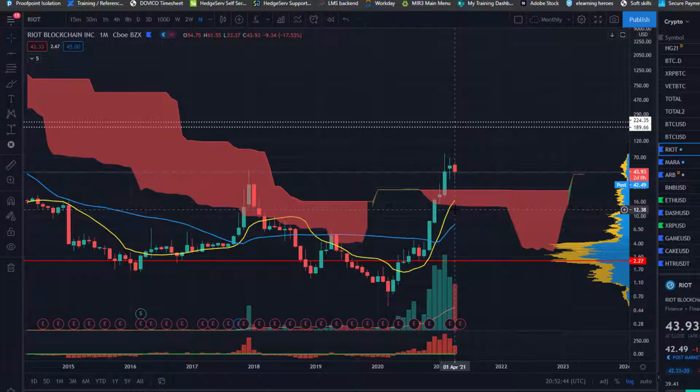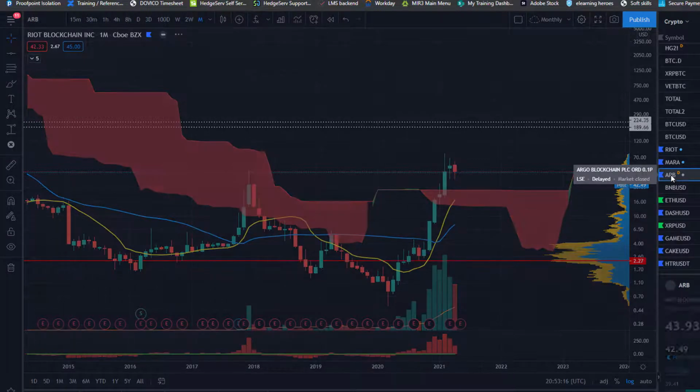But this is what we're talking about, playing bubbles. We're talking about playing blow off tops. And so we're looking at a 180 plus, a 160 plus, up to 300 for Mara. And we're looking at a 189, 225, maybe even more bullish for Riot there, pushing up to the 300s again if Bitcoin goes crazy. So they're my crazy targets, and I'm just going to draw your attention to why that could happen.